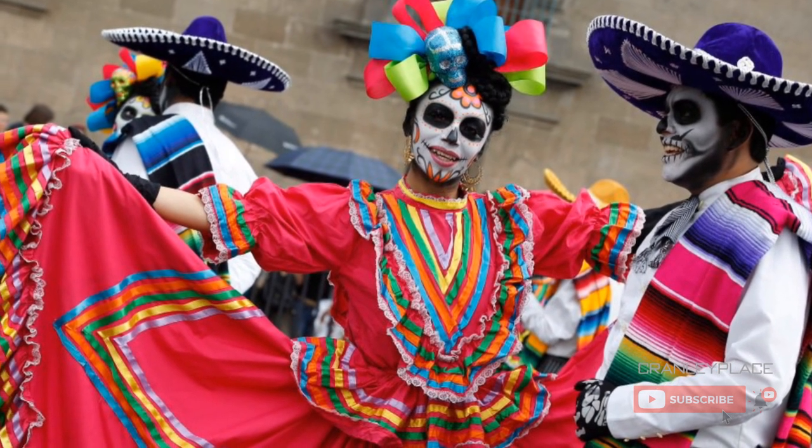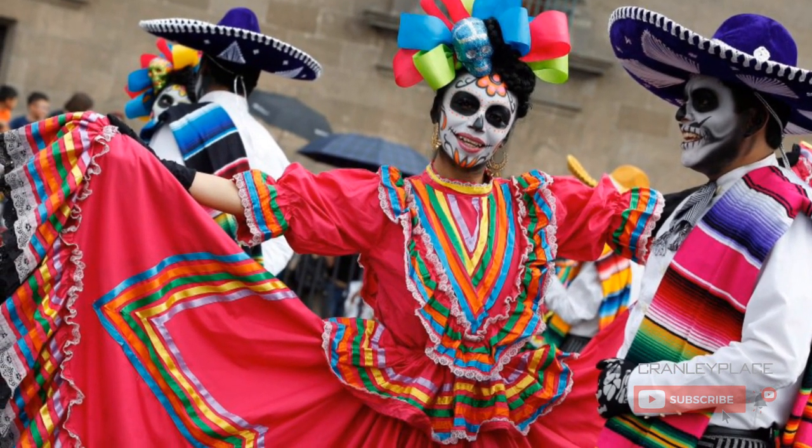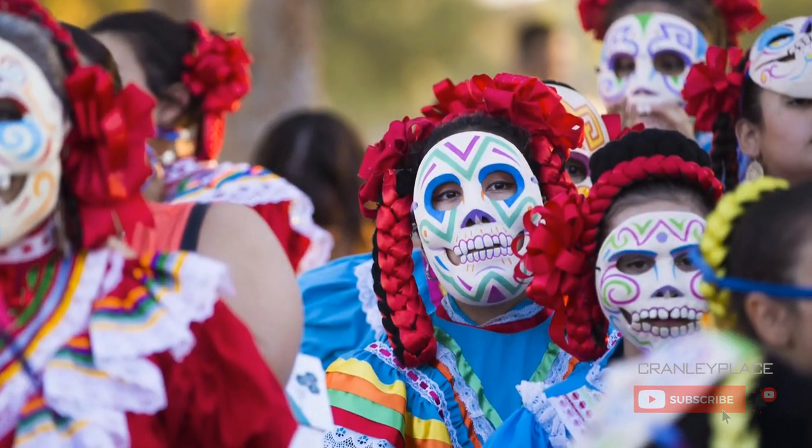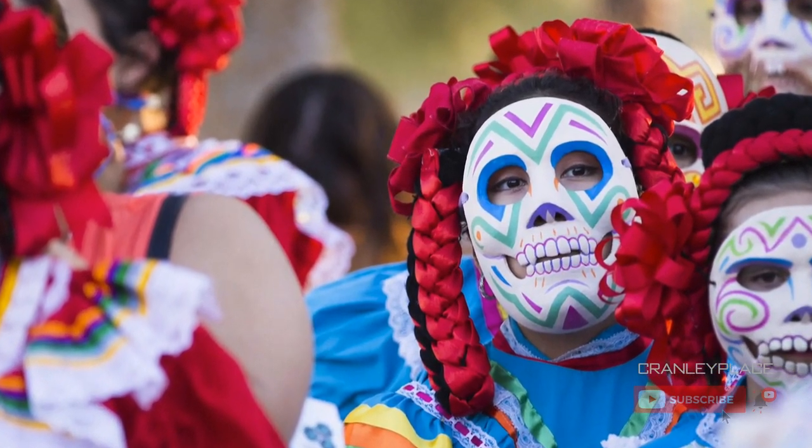For Day of the Dead celebrations, red represents the blood of life. This is a clear influence from Catholic Christianity that links red to the spilled blood of Christ at his crucifixion.